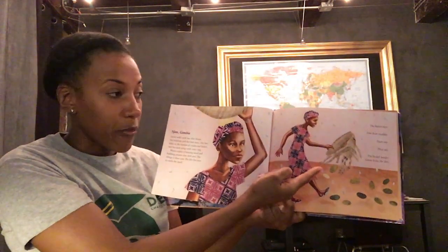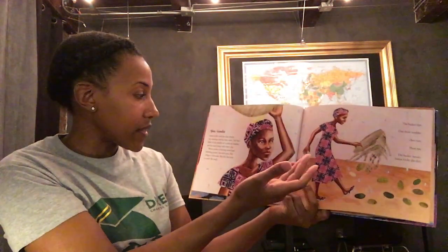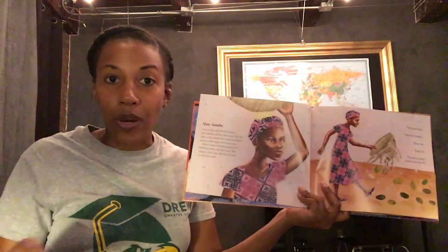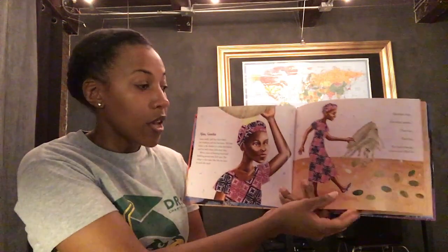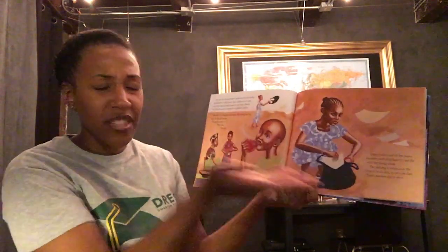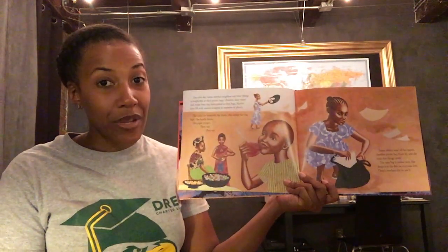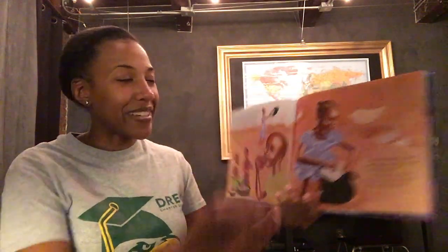Just like this leaf basket that was made out of palm leaves, the leaves dry up and it's just like a leaf falling from the ground. It becomes part of the earth again. So she's probably thinking, oh, this plastic bag will become part of the earth again as well. What do you guys think? Let's keep reading.